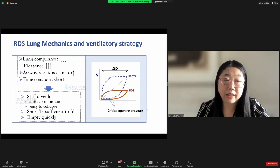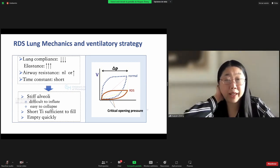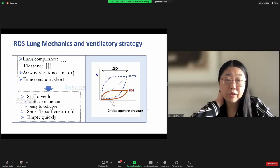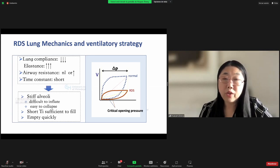And with that comes the concept of time constants, right? Time constant is the airway resistance times compliance. This is a very important concept for BPD ventilation, and we will mention that again later in this talk. We all know we generally need 3 to 5 time constants to get our alveoli sufficiently inflated during inspiration. And similarly, we need 3 to 5 time constants for them to empty out during expiration.